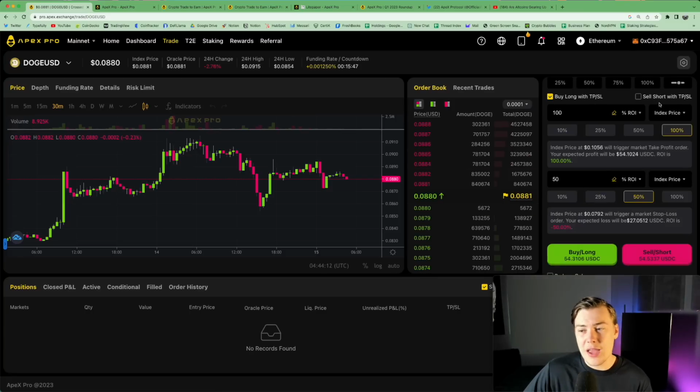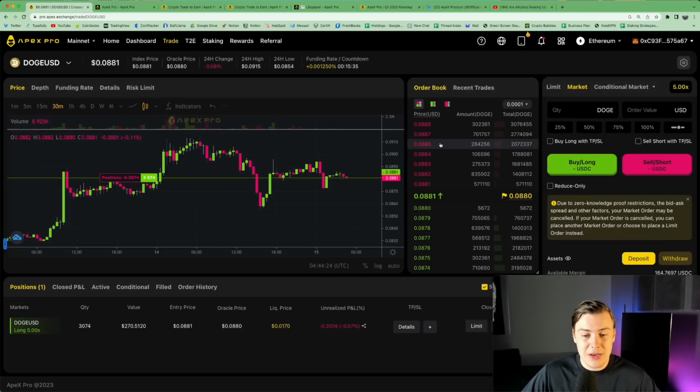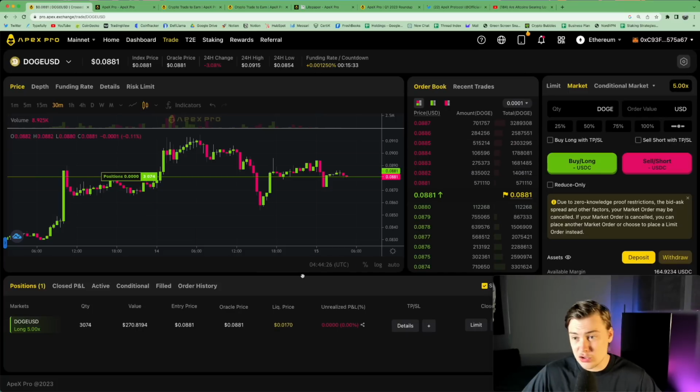So I'm going to do a 100% TP and a 50% stop loss for the example of this. Actually, I'll go 25 because it's more reasonable. 50% is quite a hefty stop loss. Then I'm going to click buy/long. What will happen is it will open up the order straight away if you've already got your MetaMask wallet connected.